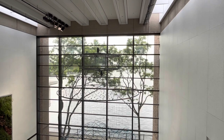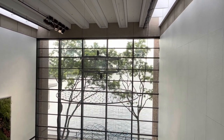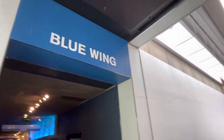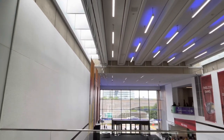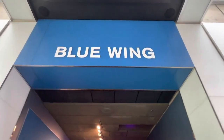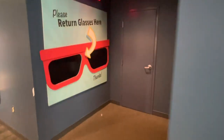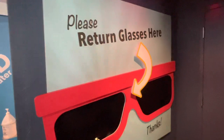This is looking at the atrium of the Charles River in the Museum of Science, you can see. Now we're standing outside of the Blue Wing. This is the Blue Wing. There's the atrium. Let's go ahead and tour the Blue Wing now. Oh, look up there. You can see some stars at the top of Earth. But I don't know if meteors crash from Earth like that. You also have games here, you can see.